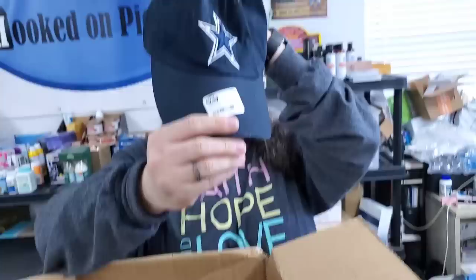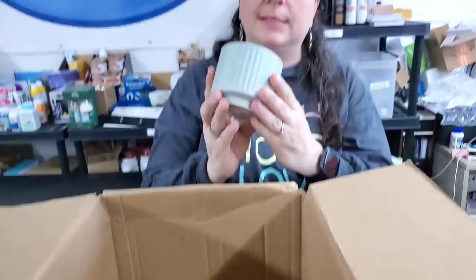Then we have a cowboy hat. Dallas Cowboys. We have, what is this? A little pot for a potted plant. That's a cute little pot. We could fill it full of jewelry and sell it. All right, then we have, what is this?